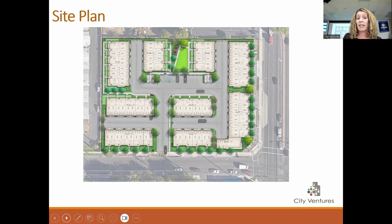And then we also have guest parking at the north end of the site, right in front of the larger open space area there. We have guest parking for the project that will be restricted for guests only. The 1 2-story unit is building 10, right down in the lower right-hand corner of the project. That is our 1 2-story unit right at the corner of 5th and Harbor.